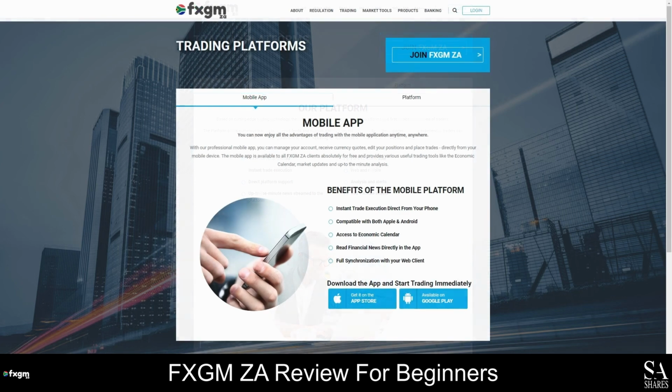Their mobile application is fully synchronized with the web trader, and you can easily trade and access the economic calendar and updated news directly from your phone. Their application can be downloaded for free from Google Play and the Apple App Store.